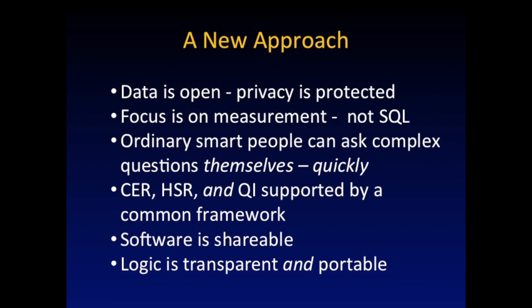What I call ordinary smart people can actually ask complex questions themselves quickly. In this framework, comparative effectiveness, health services research, and quality improvement are all supported by exactly the same common framework. The software is shareable, and I think most importantly, the logic that we use is completely transparent. Anyone can look at how we did this. They might have questions about how the data got into the system, but they're not going to have questions about how we asked the question, which is a major problem with a whole bunch of outcome type analyses.